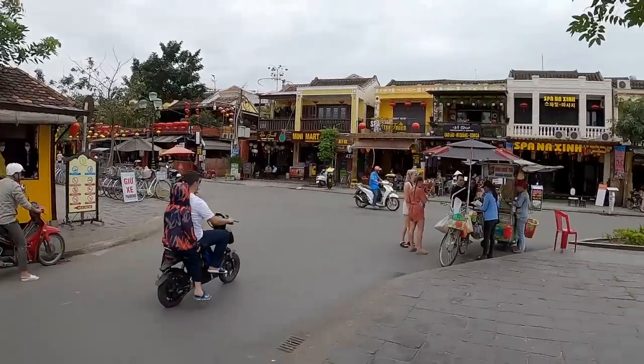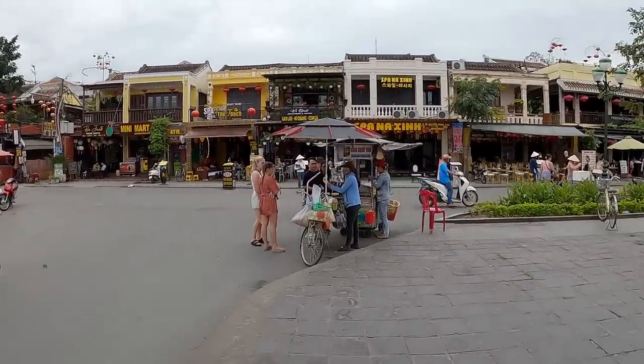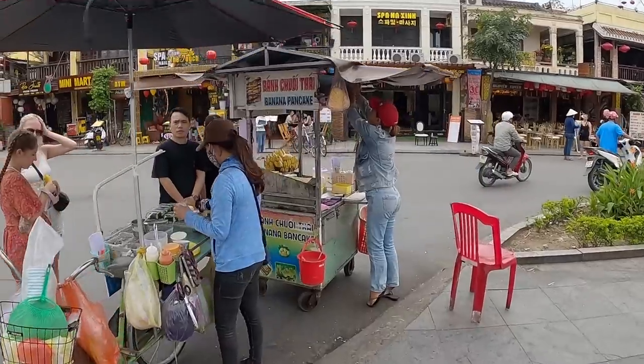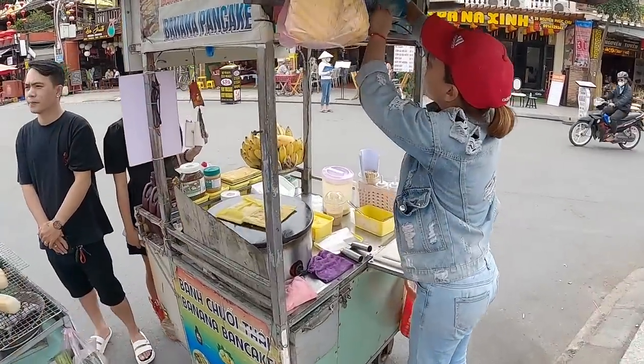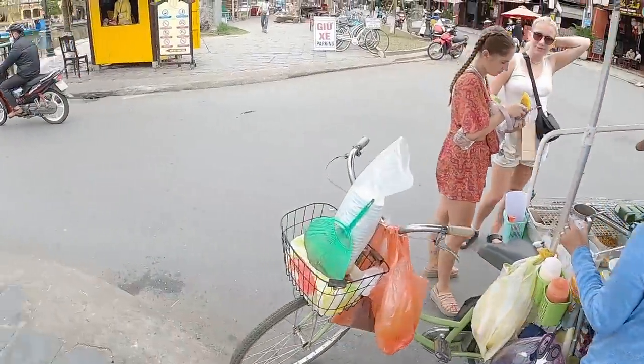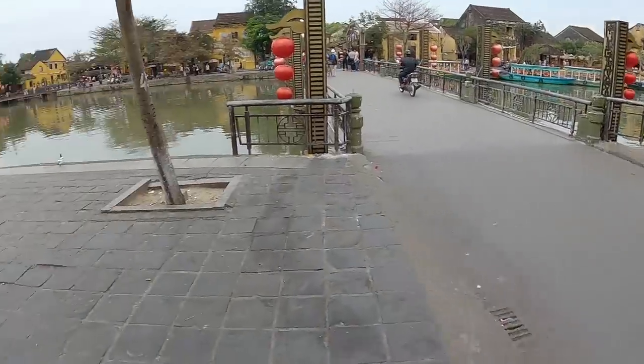All right, so I think we might walk across. Here's like another banana or something. I'm definitely gonna get one of these later. That stuff looks good. Lots of stuff to try. We're excited. And some of those look kind of new. I haven't tried some of those before.